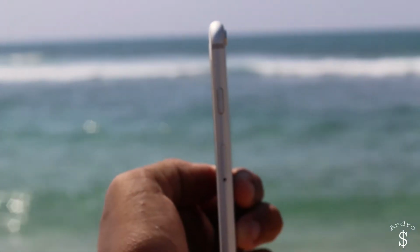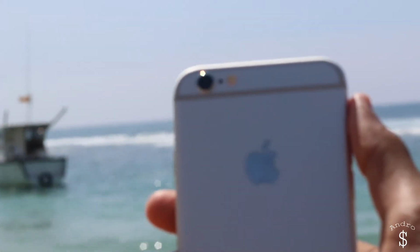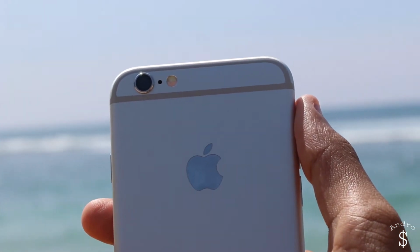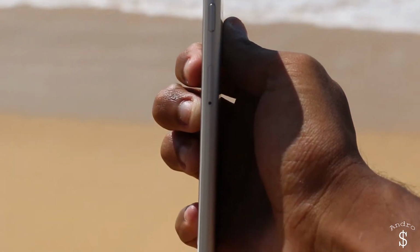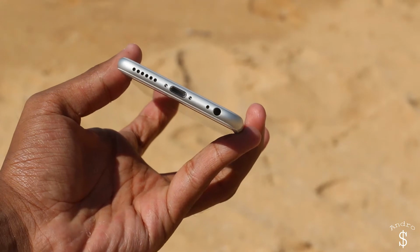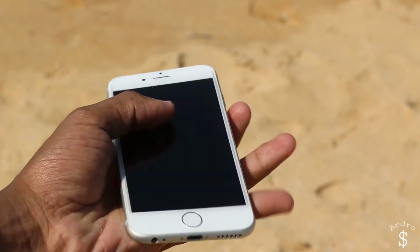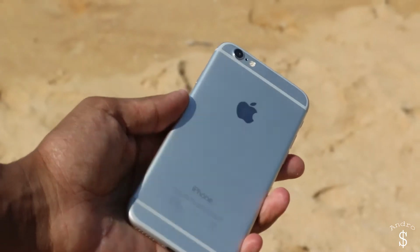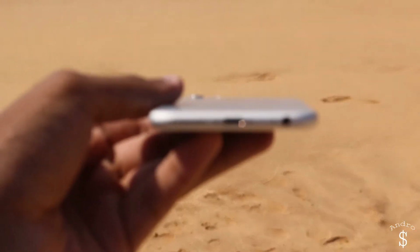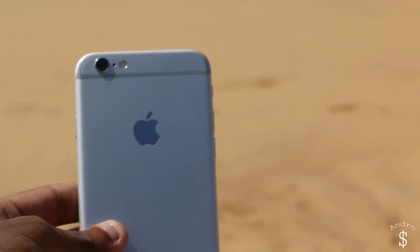Bendgate is another concern, but that's mostly on the iPhone 6 Plus, so nothing to worry about here. This time around, the button placement has also changed mainly due to the bigger screen. So with the iPhone 6, Apple has moved the power button to the right hand side so it is easily accessible. The dedicated mute switch is something I have loved on Apple devices over the years, and that's still the case. Volume rockers are placed on the left side, and the bottom of the device has the Lightning port and the 3.5mm headphone jack along with the speaker.